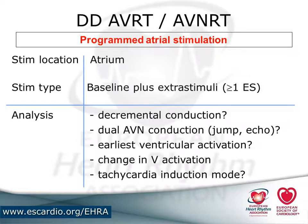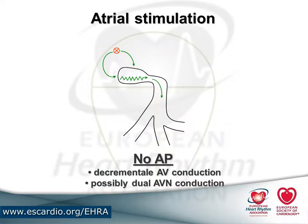Then I repeat the same thing from the atrial side. Same kind of mechanism. You just change the pacing channel. And again, the next question is, if you do that from the atrium, do you have decremental anterograde conduction? Does it jump? Where's the earliest ventricular activation? Is there any change in the ventricular activation? And do you induce tachycardia? Again, simple questions. You just watch it. You start your programmer, and then you just watch your simulator, and you just see it happening.